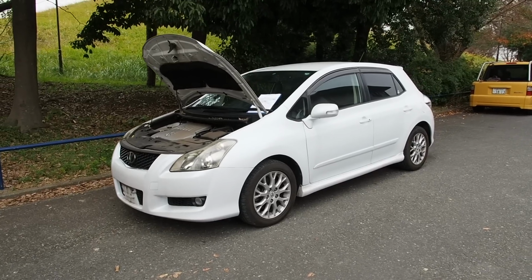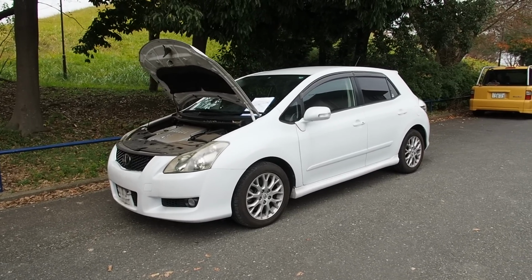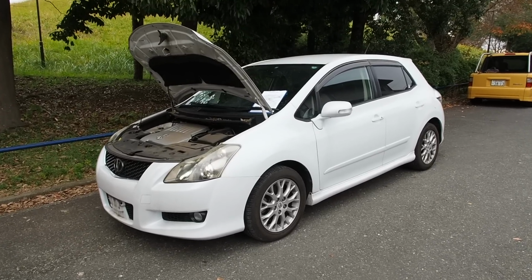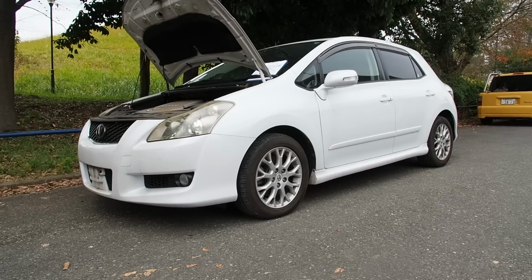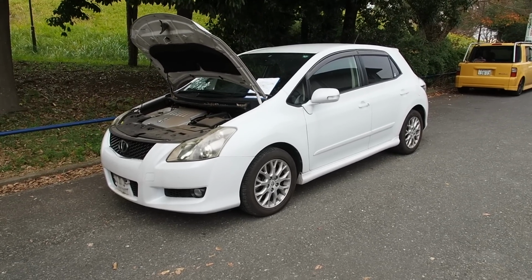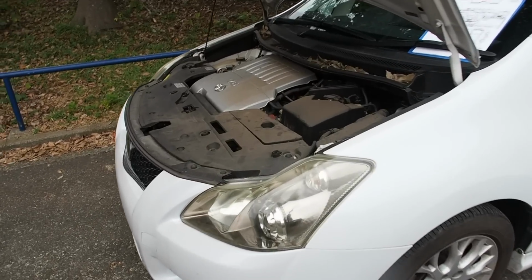Hey there, it's Derek from Pacific Coast Auto in Japan, and we're taking a look at a 2007 Toyota Blade Master. The Blade Master is a 3.5 liter V6 version of their hatchback. Quite an interesting vehicle, and it does have an interesting story, and I'm going to get to that in just a little bit. But to start with, this one was bought from auction for export to the UK.